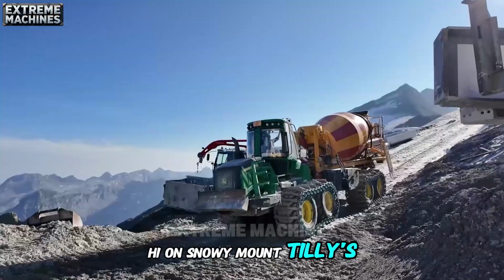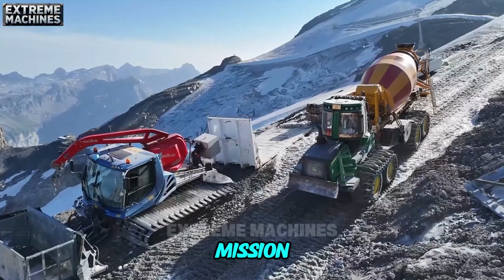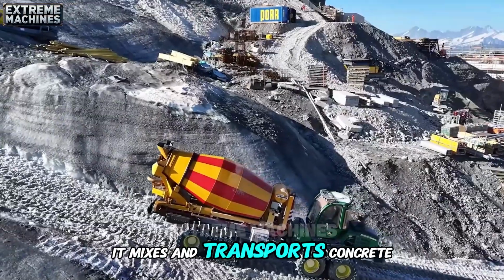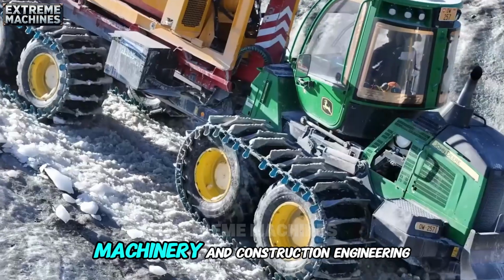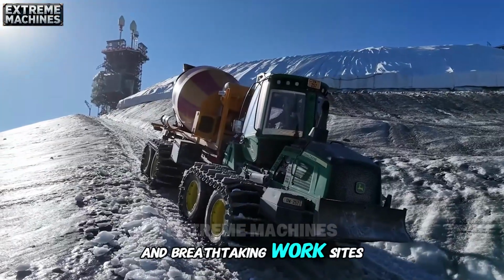High on snowy Mount Titlis, a forwarder fitted with a concrete mixer takes on a unique construction mission. Navigating steep and slippery terrain, it mixes and transports concrete simultaneously, a brilliant fusion of forestry machinery and construction engineering in one of Switzerland's most challenging and breathtaking work sites.